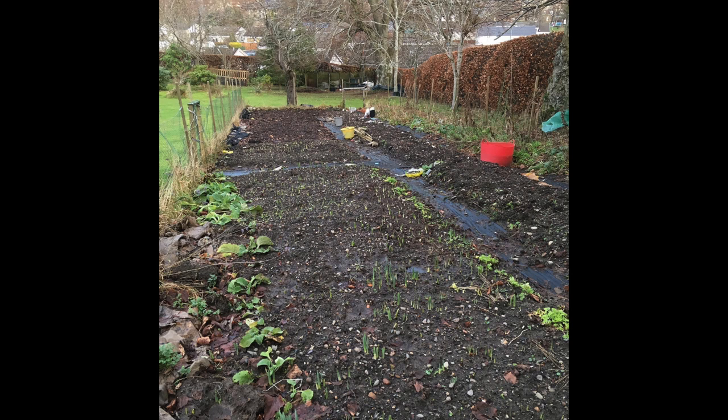Yes, this patch of ground gives you lots of space to grow lots of flowers, but it's not user friendly. I can't access it properly without trampling on the soil, which is what you're trying not to do at all times. You don't want to ruin that soil structure by stamping on it. You don't want to be walking on top of flowers either accidentally.